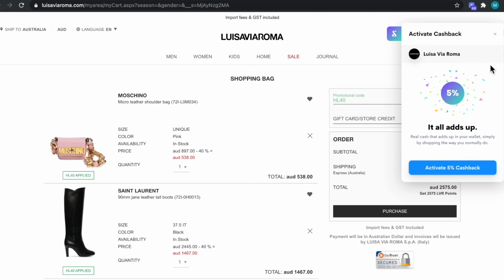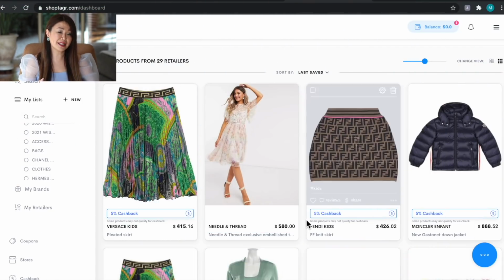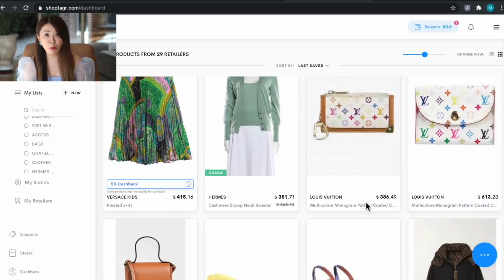And then additionally, besides saving money using the coupons, they have in the last few months launched a cashback feature. So if they do have a cashback, it will say on the item, you can get 5% cashback from this retailer. So you can get money back to your PayPal account and save more money that way too.